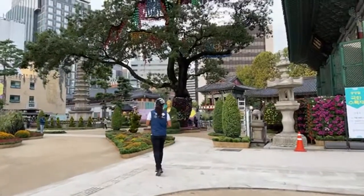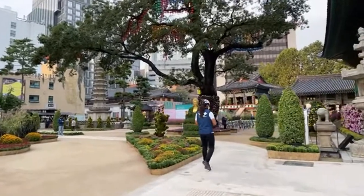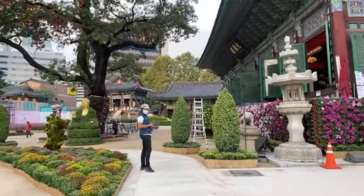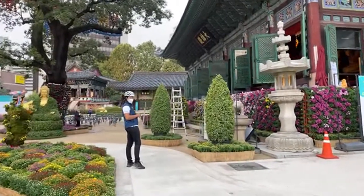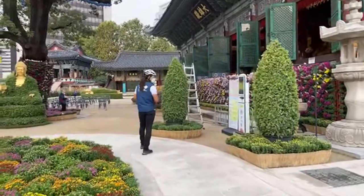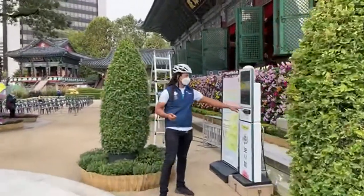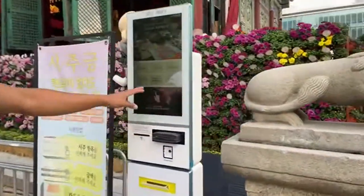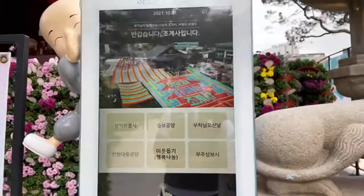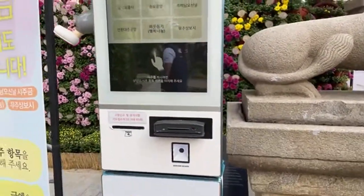As you can see, there's lots of people here at the temple. People come to the temple early. I think it opens at 3 a.m., I believe. They'll come, offer prayers, offer donations. If you don't have any cash, we take card here. This is an electronic donation system, donation box.